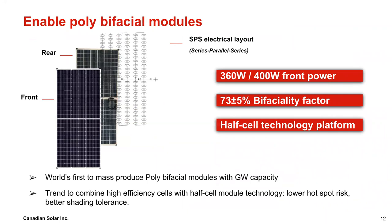Now, the PERC technology also offers another very interesting opportunity, which is that it very easily enables transition to a bifacial structure. So you have all seen in the last two years most of the module manufacturers introducing bifacial products to the market.